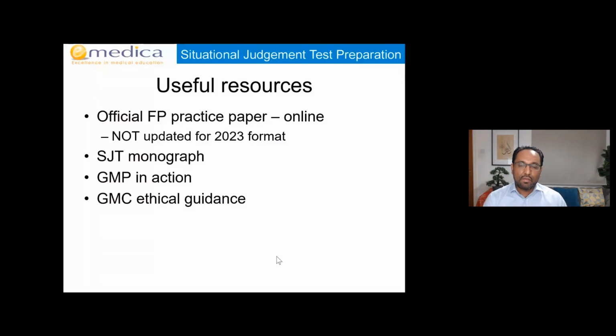Okay. So useful resources. There is only one online new format official FP practice paper. However, it's not been updated for the 2023 formats. When I say it's new format, it has got ratings questions, ranking questions, and selection questions, but the timing is incorrect in that you can go back from section 3 to section 2, which you can't do in the real exam. It also does not have the correct number of questions in each section to reflect the real exam. I actually contacted the Foundation Programme Office and mentioned this last year, that they should update it, and they just haven't done it. But at least it's got the 3 types.